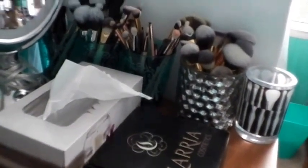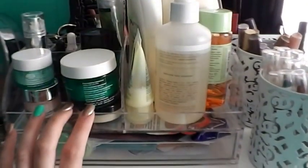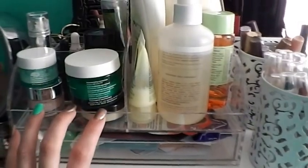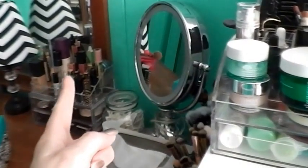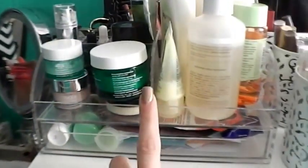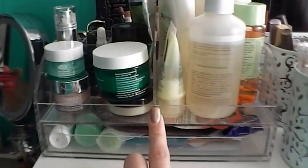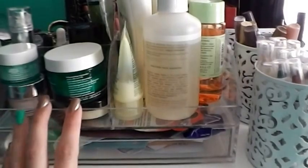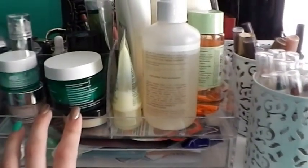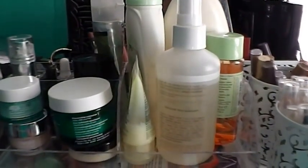But let's move to the top of my Alex 9 drawer. Top of here, this is my skincare acrylic organizer. This was the organizer I used to have that makeup on, but then that one's bigger, so I moved my makeup onto here and then used this one as a skincare. And I apologize now for the noise. I live on a very busy street, so there's cars always coming and going, so kind of annoying, but bear with me. But in here, I have my most used skincare products.